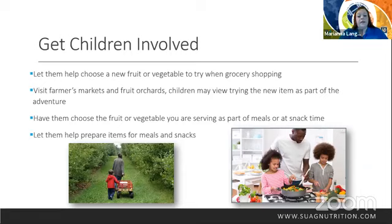Also, try to get them to pick a new vegetable or fruit that has a different shape than they would normally choose. Try to get them to choose the different colors, or maybe make a game out of it, and this time at the grocery store, pick something yellow. Next time you could pick something green. Just be creative when doing that.